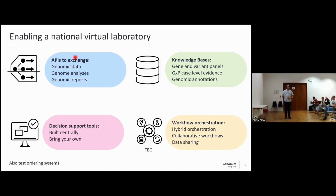Next, these are, of course, essentially JSON documents of sorts. We have also built, and allow and manage, the integration of third-party tools to receive those results and interpret those genomes. So we call them decision support tools. I'll show you an example in a second. We have been building and integrating a variety of them, working with third-party vendors. Importantly, we have been developing knowledge bases.